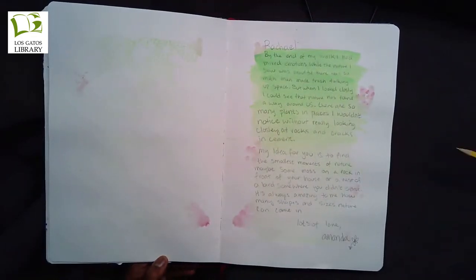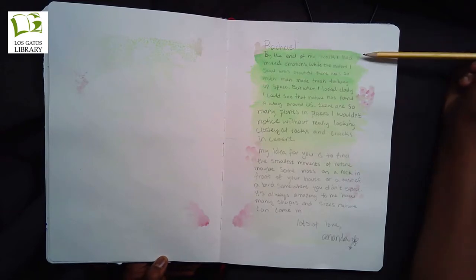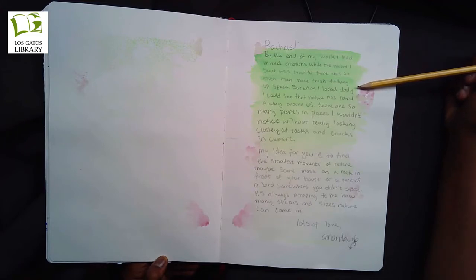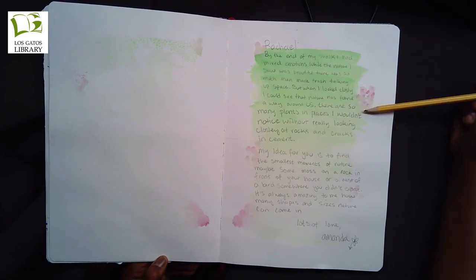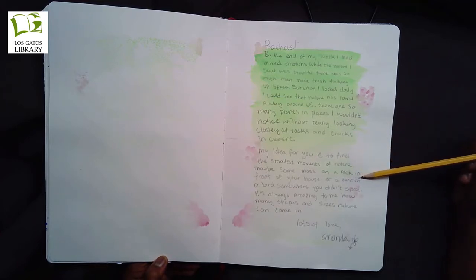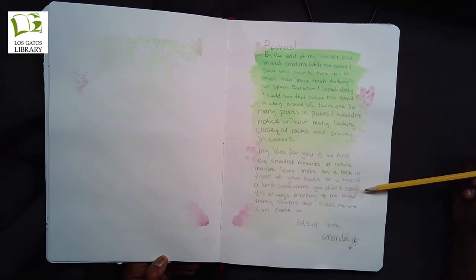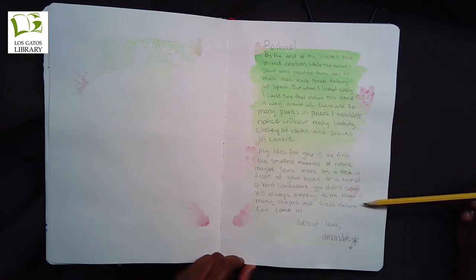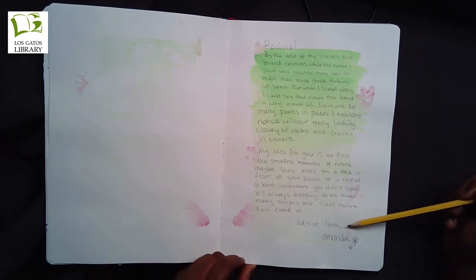Let's read and see what it says. Rachel, by the end of my walk, I had mixed emotions. While the nature I saw was beautiful, there was so much man-made trash taking up space. But when I looked closely, I could see that nature has a way all around us. There are so many plants and places I wouldn't notice without really looking closely at rocks and cracks in cement. My idea for you is to find the smallest moments of nature. Maybe some moss on a rock in front of your house or a nest of a bird somewhere you didn't expect. Always amazing to me to see how many shapes and sizes nature can come in. Lots of love, Amanda.